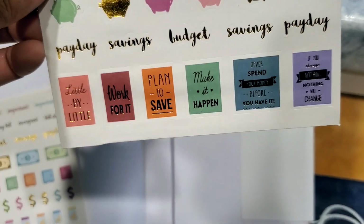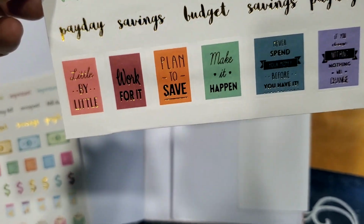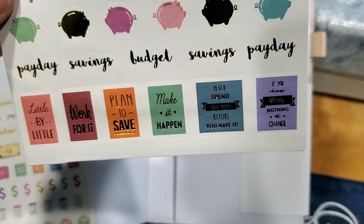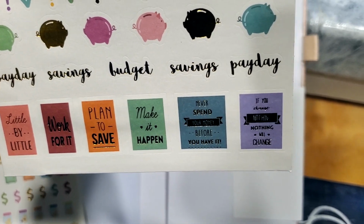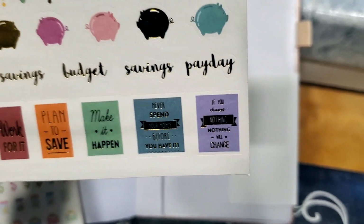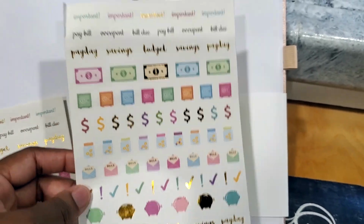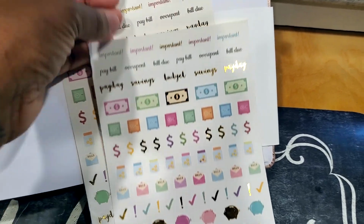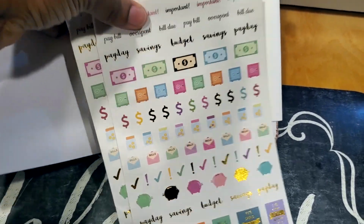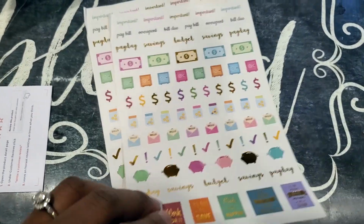And then it has these cute little inspirational quotes that help you just to stay motivated each month. So this one says, little by little, work for it, plan to save, make it happen, never spend your money before you have it. That's such a great thing to live by. And then if you change nothing, nothing will change. So these are really inspirational, just help you along with your goals, because we always need a little help with our goals. So it looks like there's enough. They've kind of planned it to have enough for the whole year. So anyway, just kind of a nice little addition there in the back.